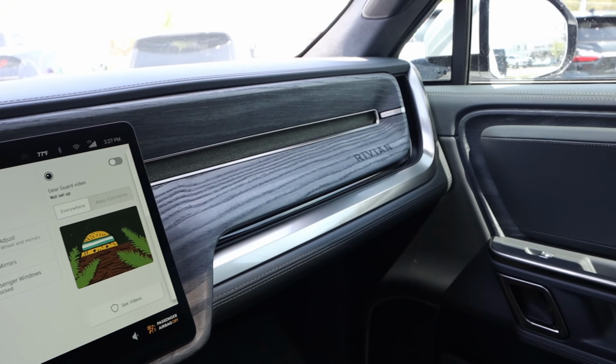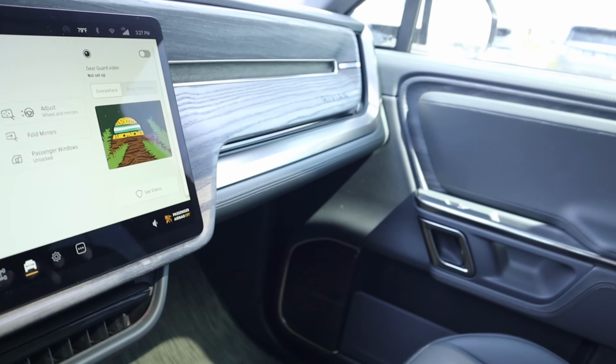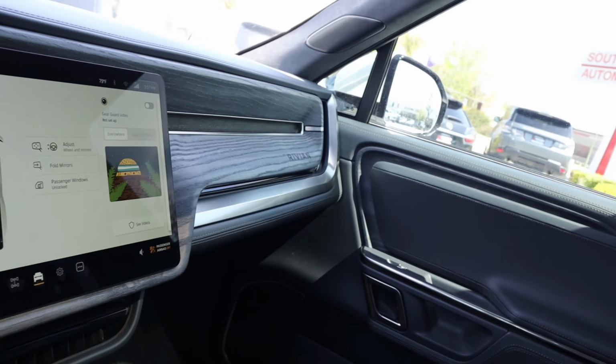Now the next thing to mention again is just look at the dash, and they won't let you forget that this is a Rivian. We don't have a glove box, which is kind of interesting. There's tons of storage in the truck, and there's a gear tunnel, but there's no glove box, interestingly enough. Unless I'm too stupid to find the latch or to find this button on the screen, I don't see anything.